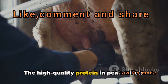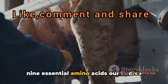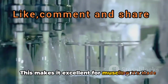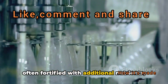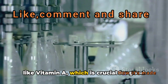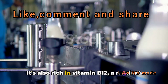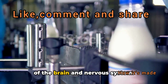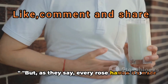The high-quality protein in peak milk is a complete one, meaning it contains all 9 essential amino acids our bodies can't produce on their own. This makes it excellent for muscle growth and repair. In addition to this, peak milk is often fortified with additional nutrients like vitamin A, which is crucial for good vision and a healthy immune system. It's also rich in vitamin B12, a nutrient that plays a vital role in the functioning of the brain and nervous system. But as they say, every rose has its thorn.